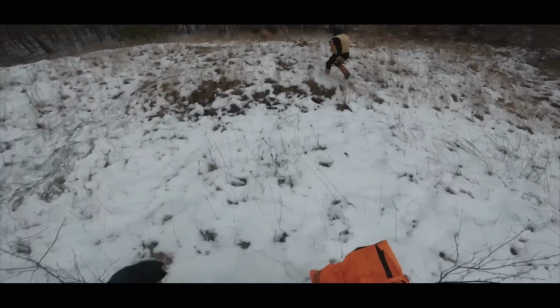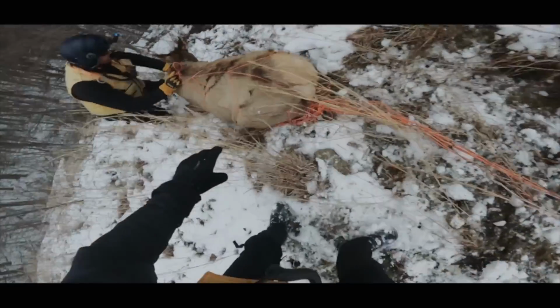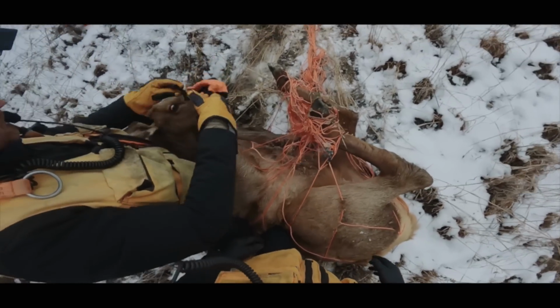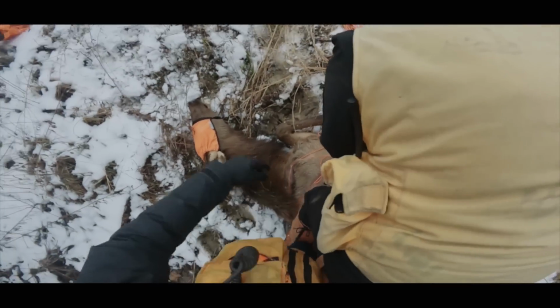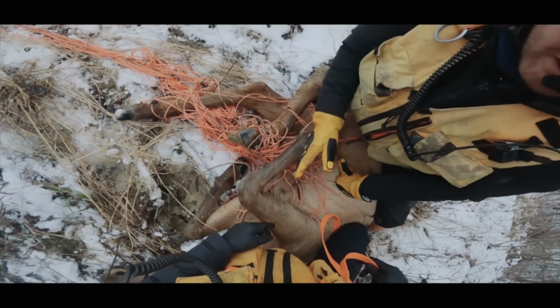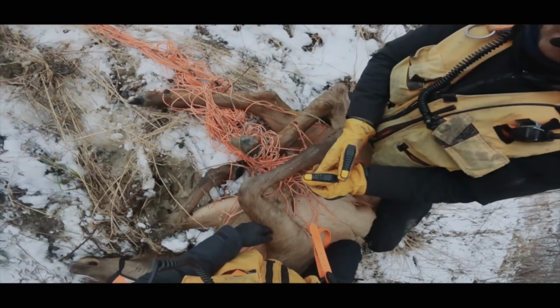Once netted, the crew works quickly to safely prepare this cow for the short trip back, taking steps to eliminate all undue stress to the elk. First thing, just get a blindfold. Keeps him calm. And then, okay. Put your knee on your neck there. Yeah, there, like that. If you're on your own, just get one hobble on right there. Then she's safe.